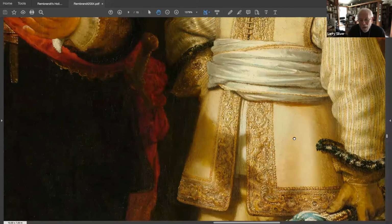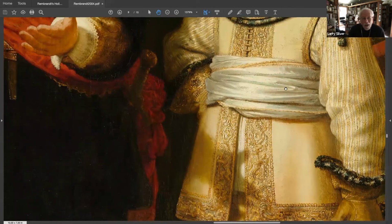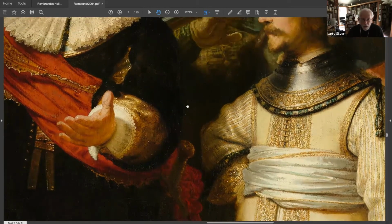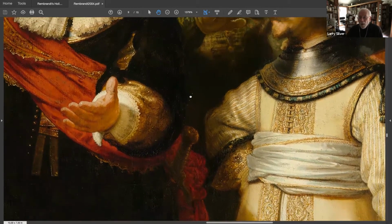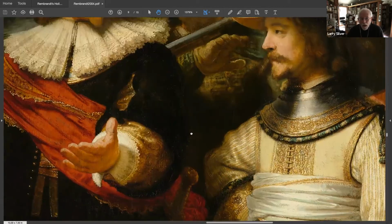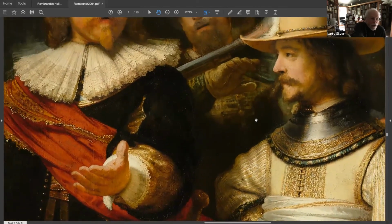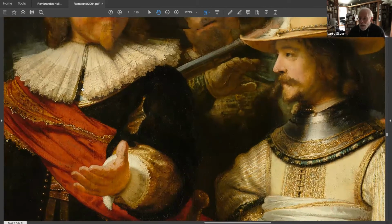And so not only do we get the hand gesture in shadow, but we find it framing essentially the symbol of Amsterdam itself. This is a very proud picture of a militia company, a kind of standby National Guard. You notice the gorget or the neck piece of armor that the man on the right is wearing. In fact, so is the man with the lace collar on the left. If you look just under his lace collar, you can see that he has one too.